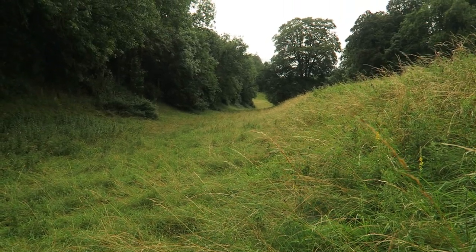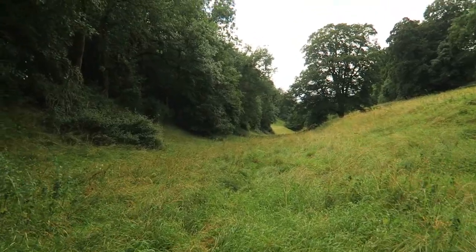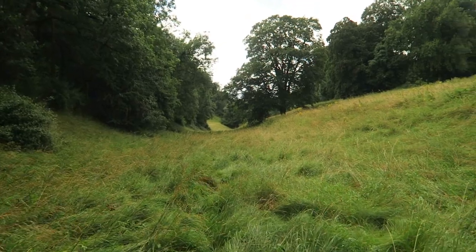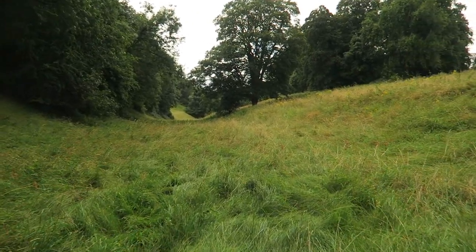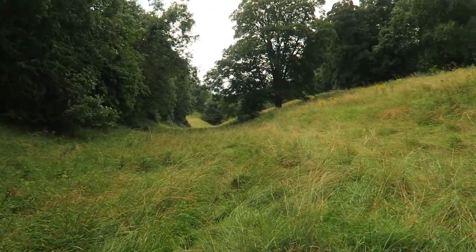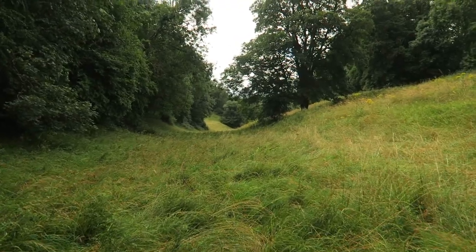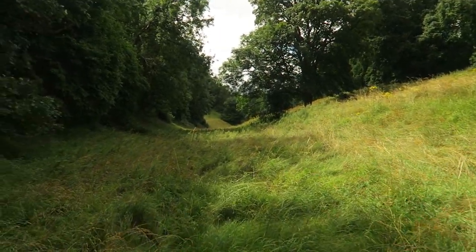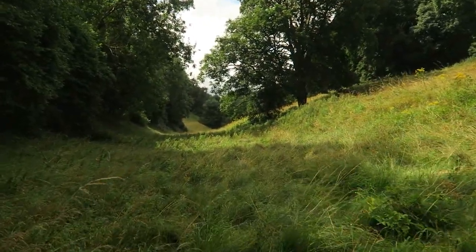That's something whose name I know, but I've just forgotten. Agrimony, or agrimony. Yeah, I was right to come here. Lovely. But the camera's going to wobble because of the way I'm having to kind of wade through some long grass. So I'll see you a bit further down.